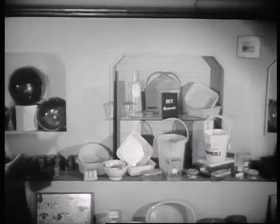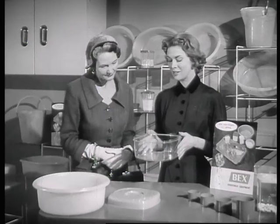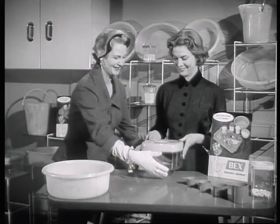There they are, Bex Housewares. This is the Bex cake box. Keeps the cake wonderfully fresh. The transparent body shows you at a glance exactly how much there is in it. It costs 12 and sixpence. And there's a choice of coloured lids. Yes, they're very attractive, aren't they?